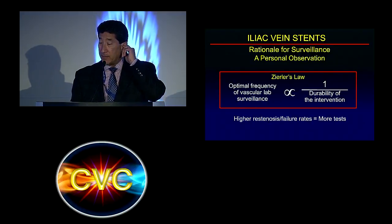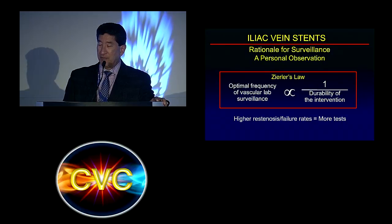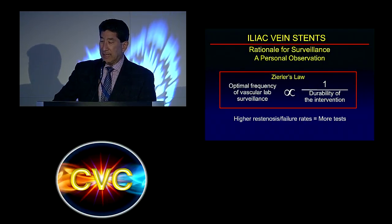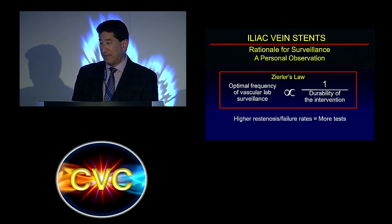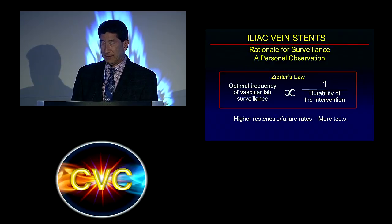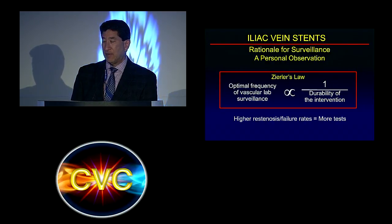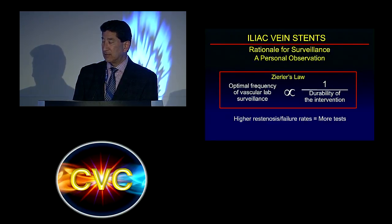Now, I always wanted to have something named after me, but after working away for a number of years, that wasn't happening, so I decided to invent my own law, and that's Zieler's Law of Vascular Laboratory Follow-up, and that states that the optimal frequency of vascular lab surveillance is inversely proportional to the durability of the intervention.